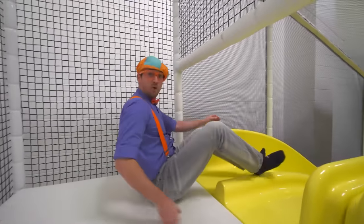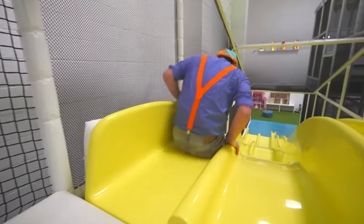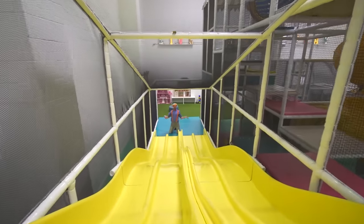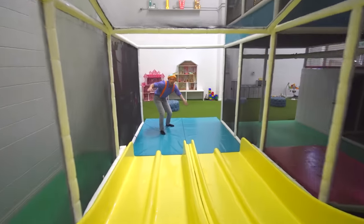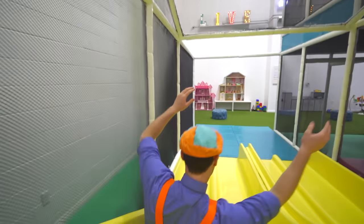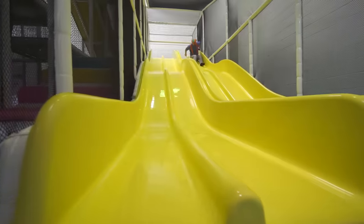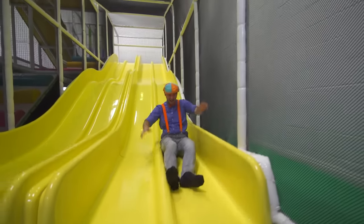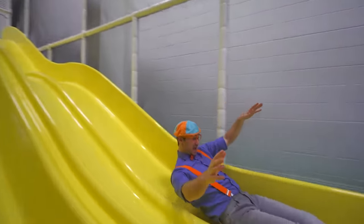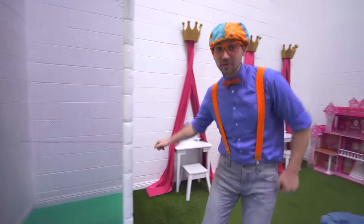Ooh. We're at the top of the yellow slide. All right, are you ready? Here I go. Okay, your turn. Yeah! Whoa! Yeah, good job! Yellow slide was awesome! Ooh, let's see what else there is around here.